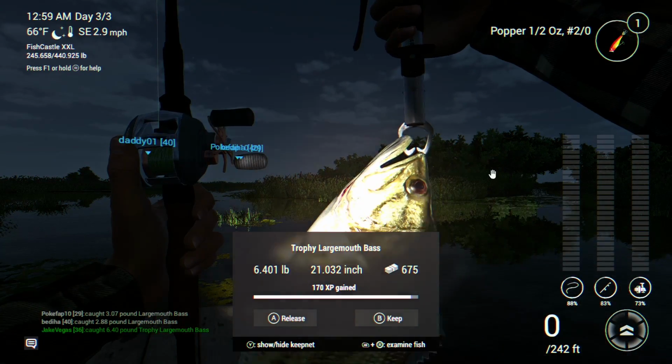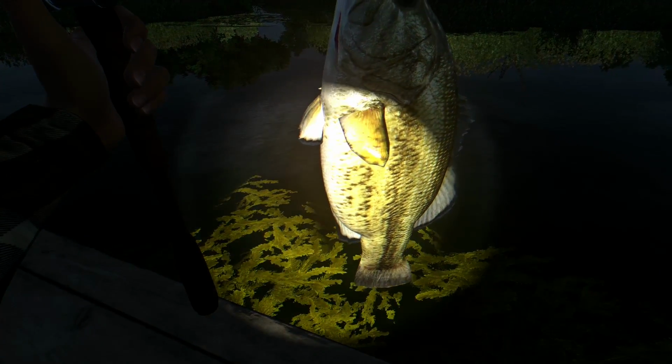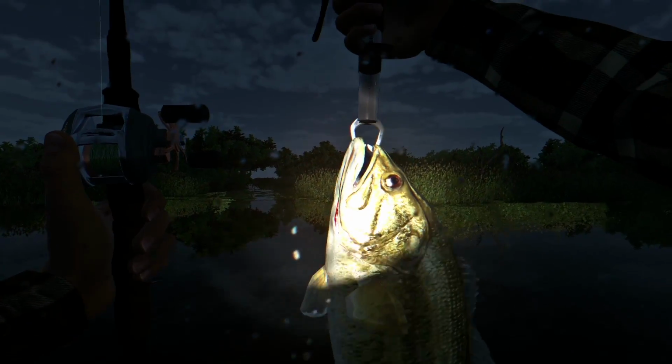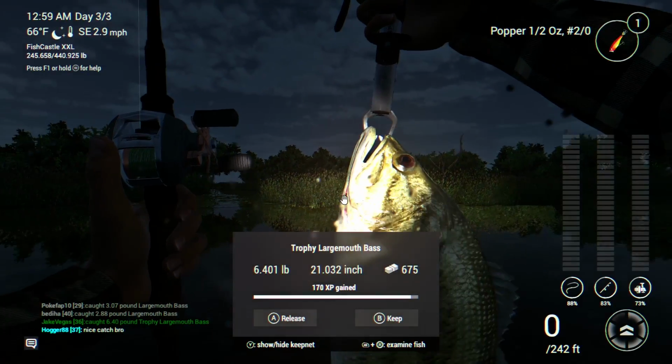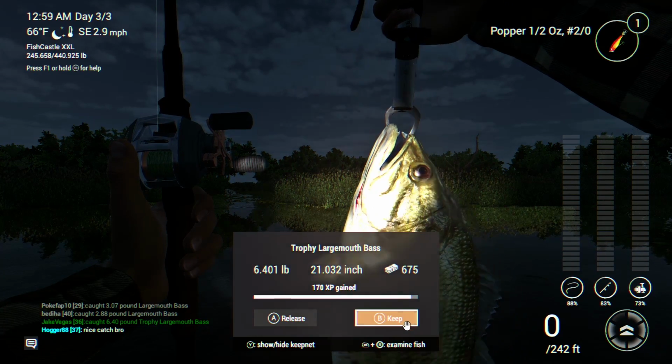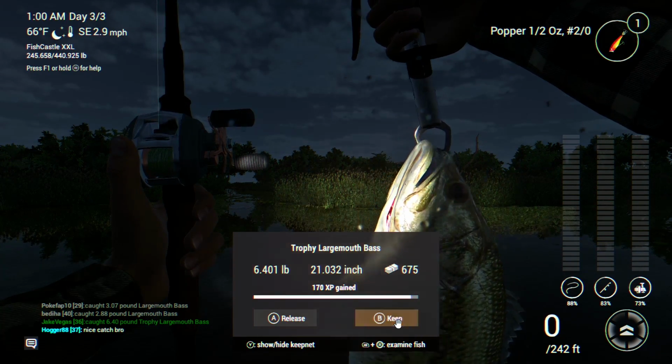We got a 6.4 pound trophy largemouth bass. Man, these trophies out here are abundant. Let me tell you guys, you just need to know where to fish for them and what type of lures and how to work them, guys. We'll put it on the stringer.